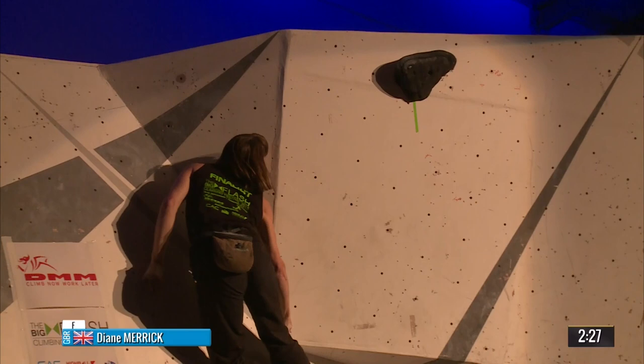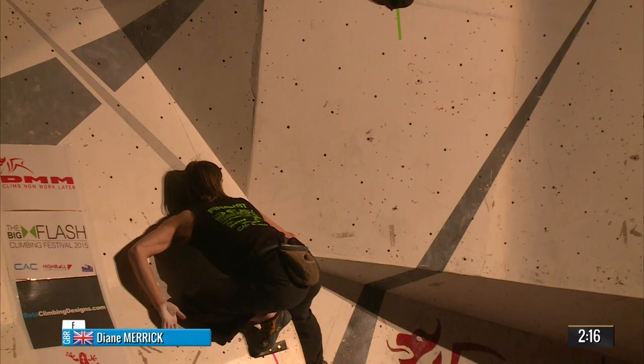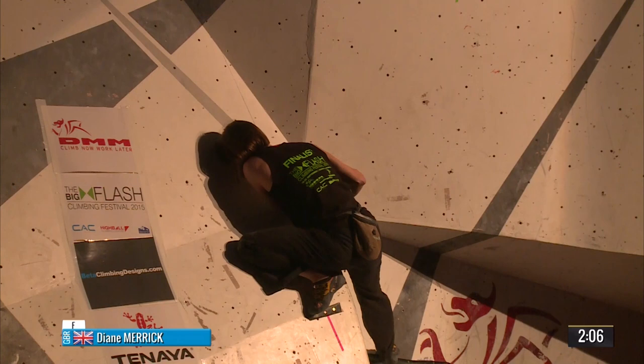Well known for her powerful style. Very, very strong climber. Come on, Diane. Keep going. Look at the control. Remember, we're not looking at just whether or not they can climb it. We're looking at how many tries it takes them to get up there.